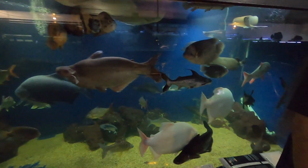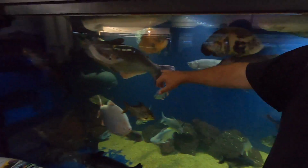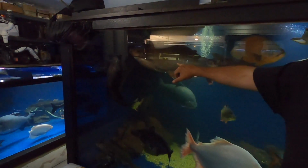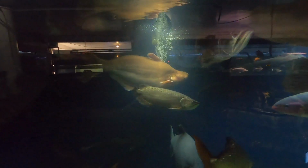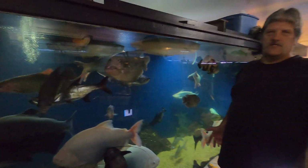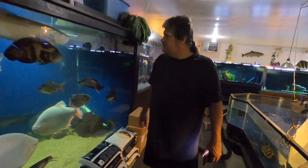Now, are these fish all donated, or are some of these original pets for you? Well, a lot of, like Schwarzenegger here, we've had him. He was donated to us, but that was 22 years ago. He's now 24 years old, and if you look him up on the internet, iridescent sharks are only supposed to live 15, 18 years. He's 24 years old. That's a long time. Must have been kept in a healthy tank.